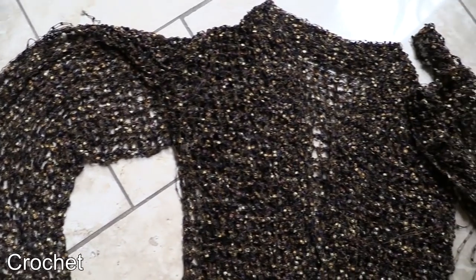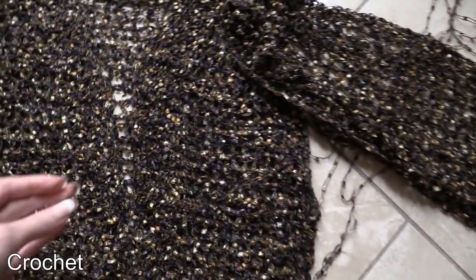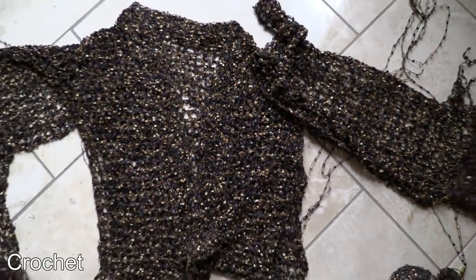But I'm doing the lapels up the front, and I'm putting it together. Gonna have to put the sleeves in. I am on the home stretch, and I'm really happy, and I'm hoping it'll fit and look really cute when it's done.